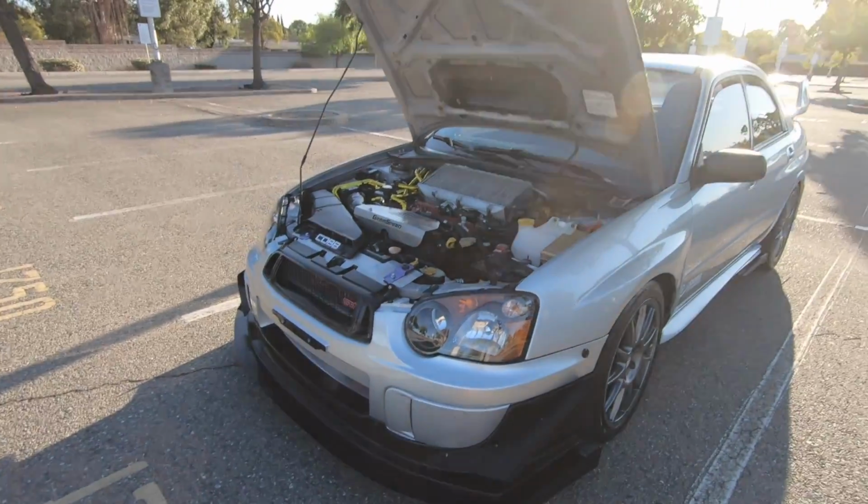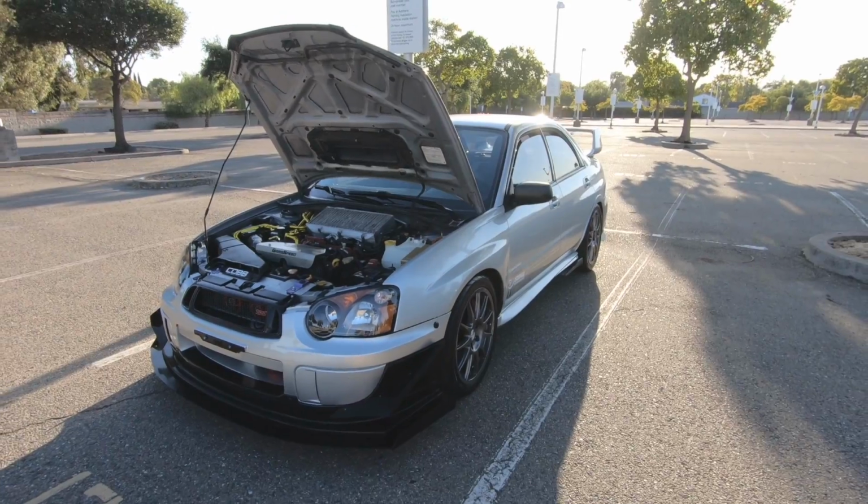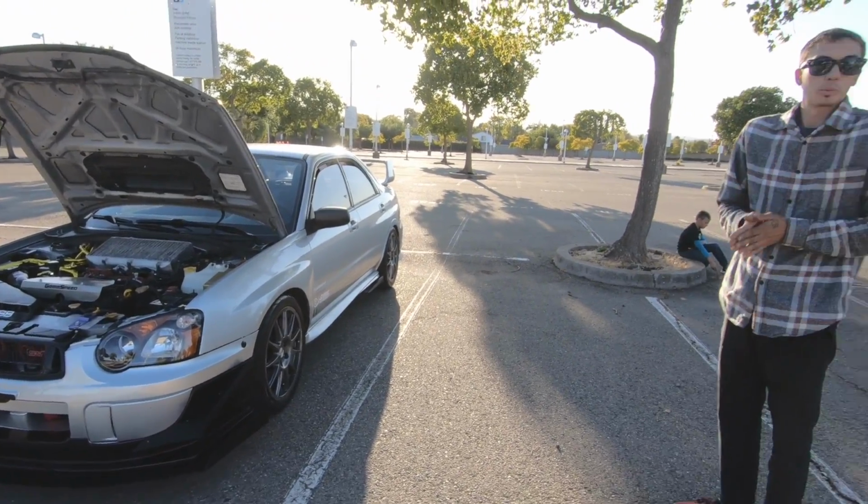Eventually I'm trying to get it out to Thunder Hill and Laguna Seca. Nice. We're blessed with having these nice tracks around us, we might as well take advantage.